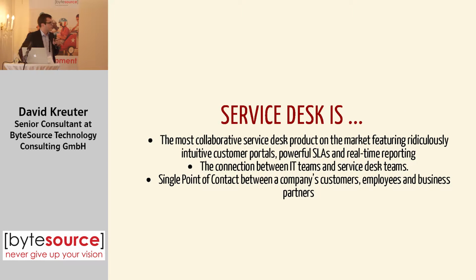What is Service Desk? Service Desk is a collaborative service desk platform, similar to some existing ITSM solutions, but with one big benefit: a user-friendly graphical user interface. So your customers and internal employees who use Service Desk for raising requests are not confused by overloaded graphical user interfaces. And it provides powerful service level agreements, so you can monitor, for example, your time for first response or your time to resolve a particular request.